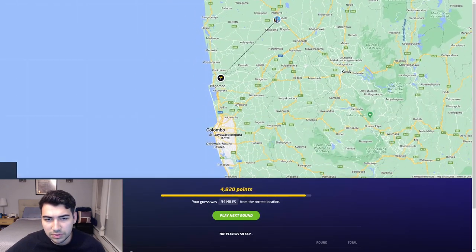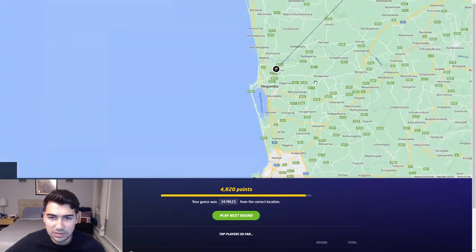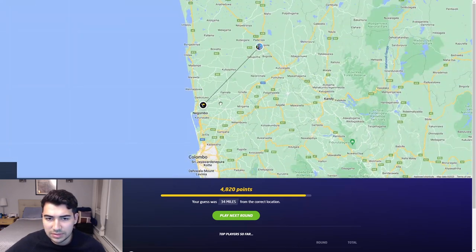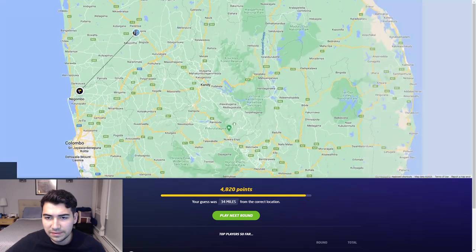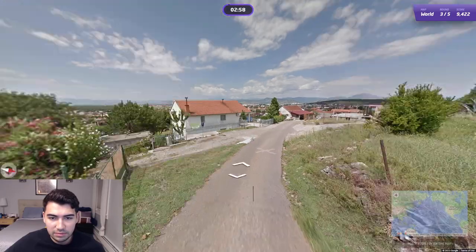Okay, super close to Negombo over here. If we look, yeah, and there's Katana. It's super small. We couldn't see it at the distance that I was zoomed there, so I was doomed there. All right, 180 points lost, not too bad.